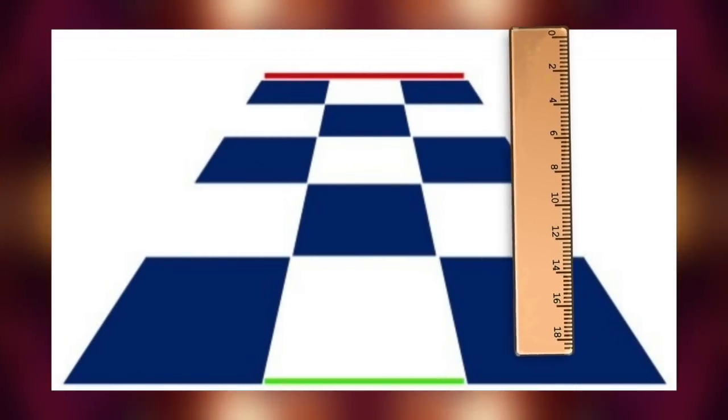That's why you think the red line is larger, but in fact it's not. Were your eyes and brain duped by this awesome illusion?